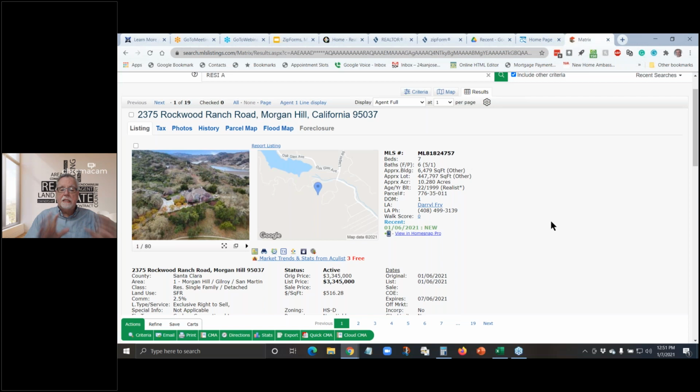So let's say you have a buyer that wants to buy this house, and you're looking at it on the MLS, and you're now going to write an offer on the property. What we want to do is we're going to copy that MLS number, right? We're going to copy, including the ML part.